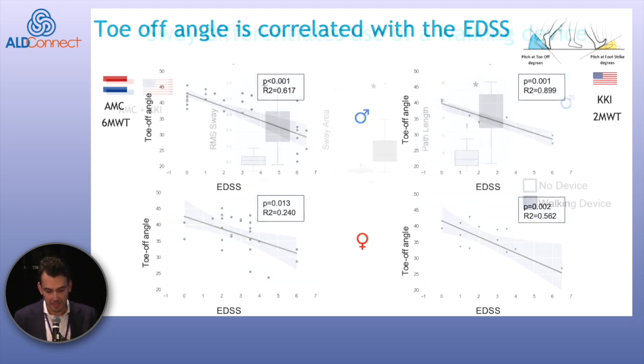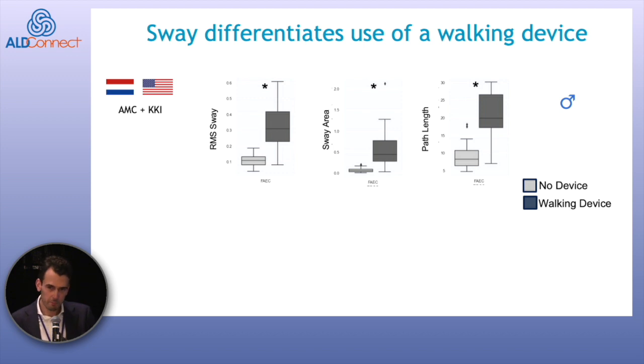The first way that we did that is by comparing the sway, the combined sway from both of our institutions, between people who use a walking aid and people who do not yet or will not use a walking aid. And I think I probably don't have to explain this, but this is an extremely clinically relevant cutoff point.